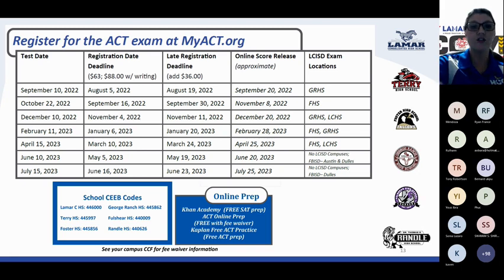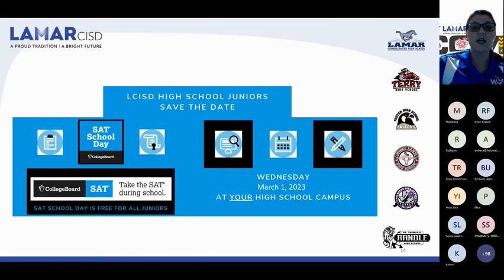The last day to register using a fee waiver is always going to be that late registration deadline. So the late registration deadline right here is the last day that students can register for free when using a fee waiver. The SAT, the SAT school day, which will be March 1st, 2023, is free for all students. Whether you qualify for free lunch or not, it is a free test for all students. The district pays for that.